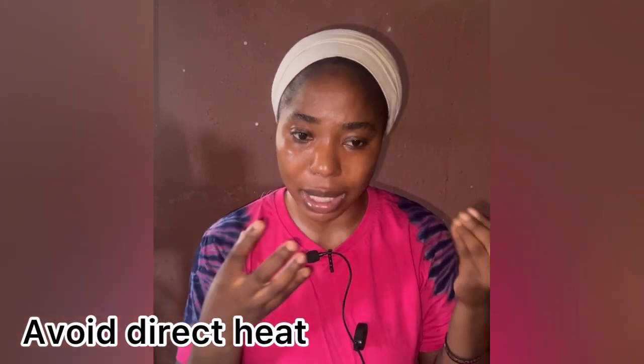Number 8 is avoid direct heat on the area. Don't allow heat to get to that place that is currently healing. Do you get? Avoid direct heat and allow the place to heal. Don't allow direct heat.